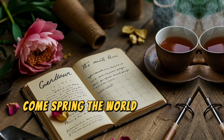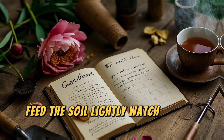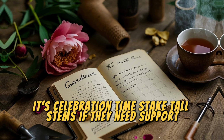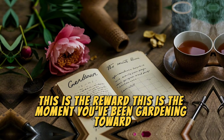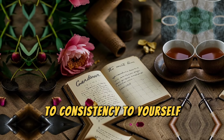Come spring, the world stirs, and so does your peony. This is when watering matters most. Check the crown, scrape away any buildup, and let the sun meet the new buds. Feed the soil lightly, watch closely, it's all happening. And by summer, it's celebration time. Stake tall stems if they need support, deadhead gently, but mostly admire. This is the reward. This is the moment you've been gardening toward. Each month, you're not just growing a plant, you're keeping a promise to beauty, to consistency, to yourself.